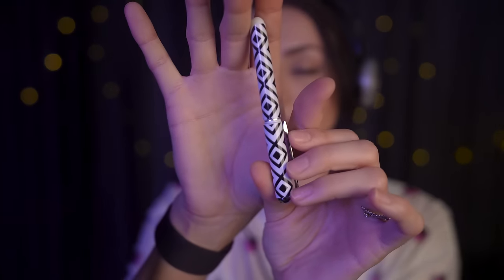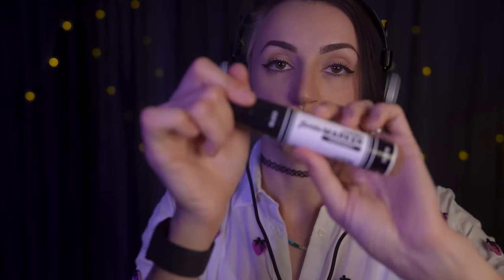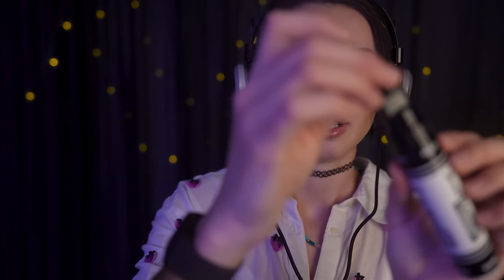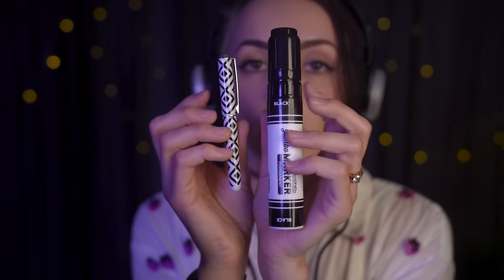Black and white writing utensils. Very different. We have a tiny ballpoint pen here. This has a nice little pattern on it. And we have the jumbo marker. Would you like the jumbo marker or the tiny ballpoint pen? 3, 2, 1, choose.